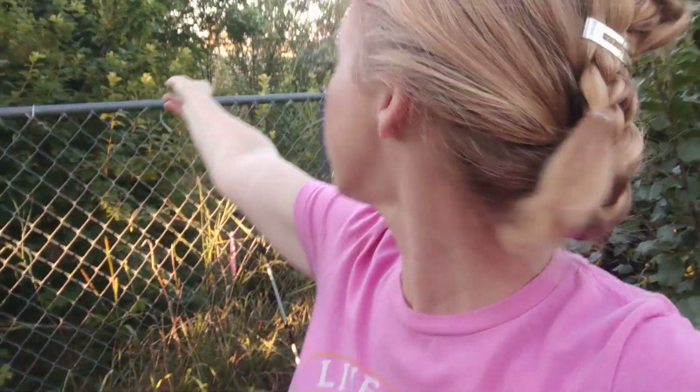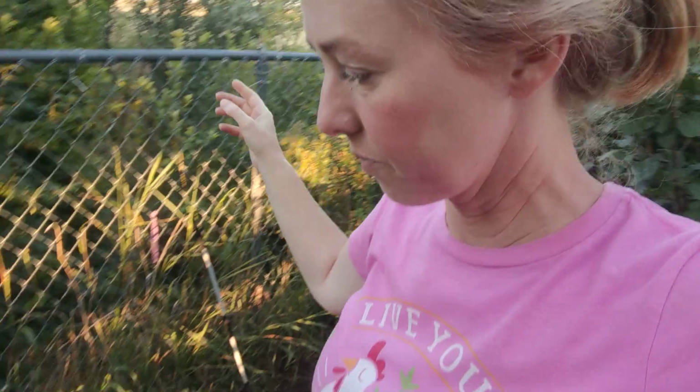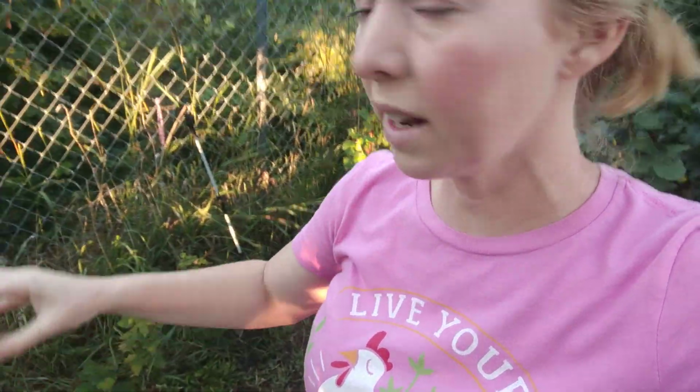Those are autumn olives. We love autumn olives. They taste so good. More Nanking cherries and aronias. These are young raspberries that I put along where I knew I had a drip line, and I want them to spread. This is a pear tree.